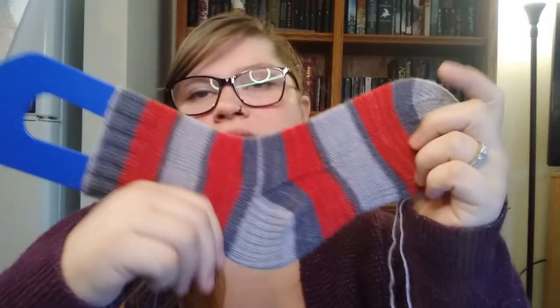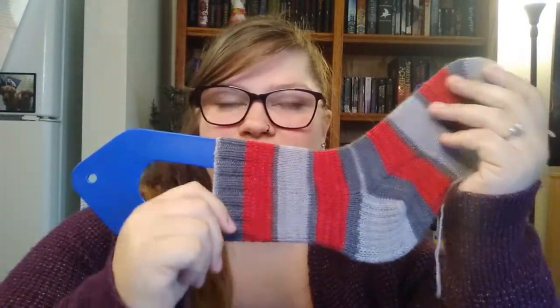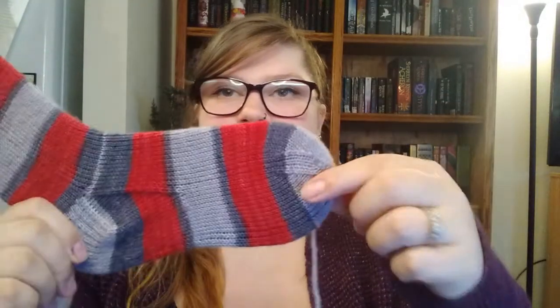This is Colin's sock. It is knit in Knit Picks Felici in the Firefighter colorway. This is a 75% superwash merino wool, 25% nylon, 50 gram ball. I am not using a pattern for this. I am just winging it. So this is a 56 stitch cast on, 2x2 rib, straight stockinette stitch, a slip stitch heel, and then a normal, I don't know if it's a wedge toe. I don't know.